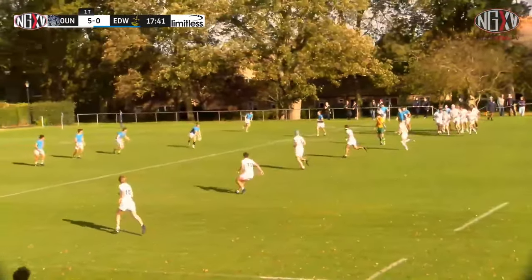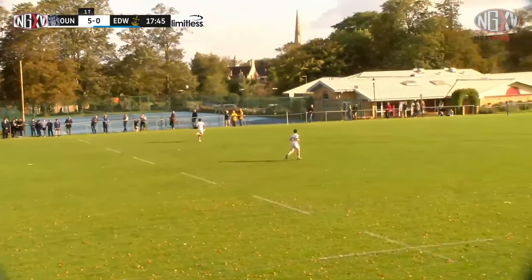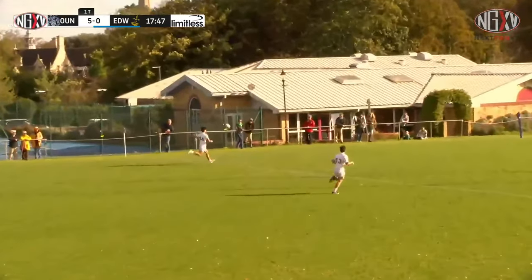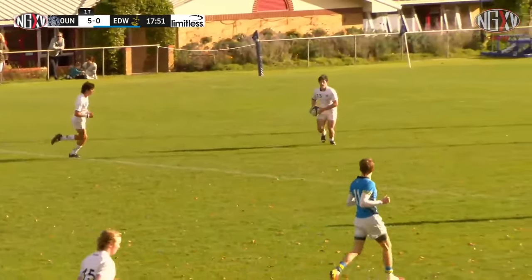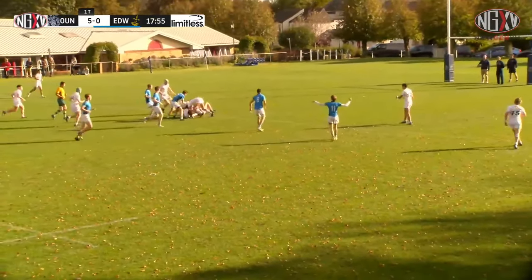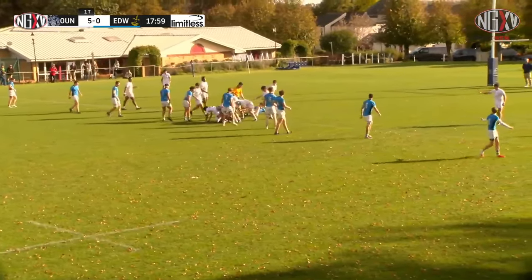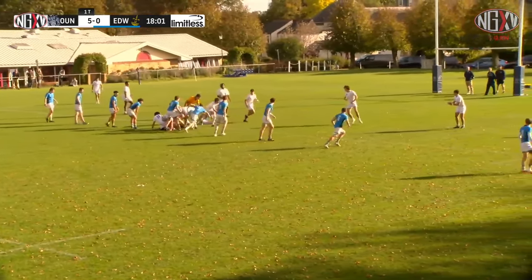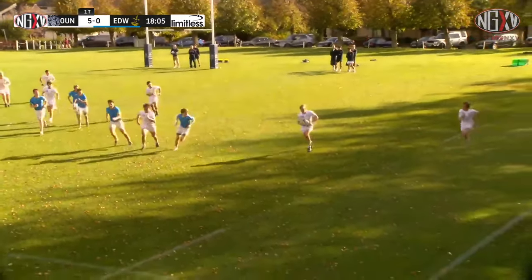Line out tidier that time from Teddies, and Mason thumps it long. He really does have a huge boot on him, Charlie Mason. So much experience with Midland Central as well. Was starting for them last year in his lower sixth. Measure of the potential they see in him.